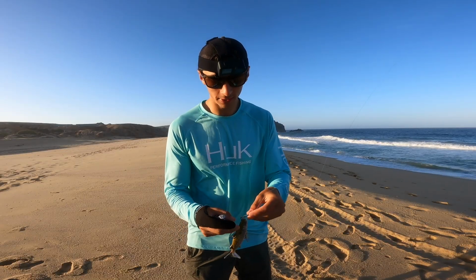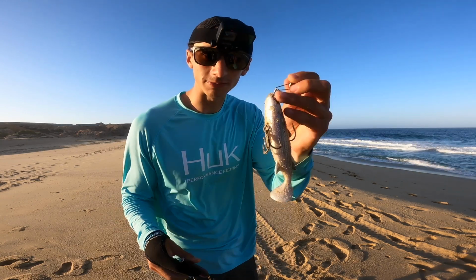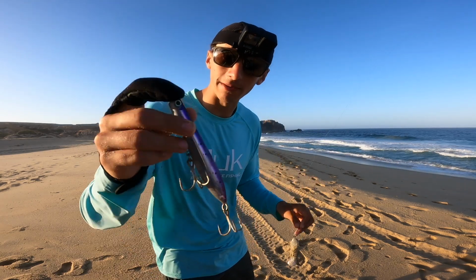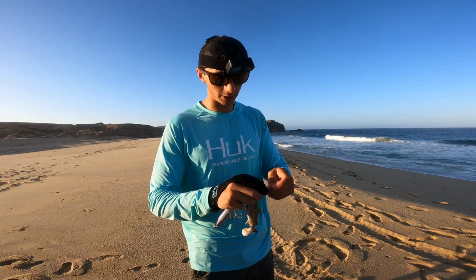Sun is coming up now, so I'm gonna switch from subsurface to top water. So I'm taking this mullet swim bait out and I'm putting this ballyhoo lure on. Nice top water lure.